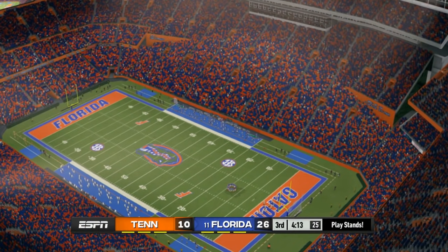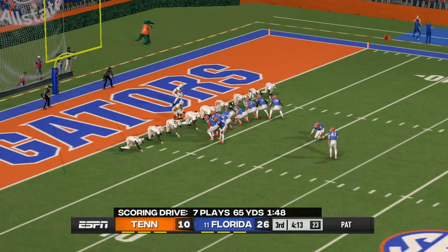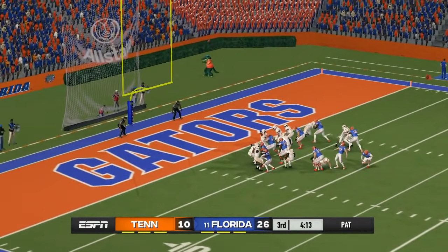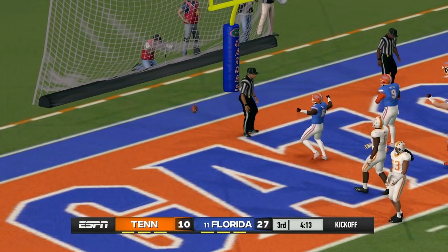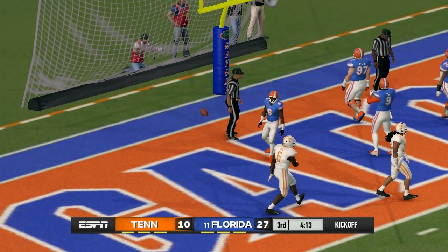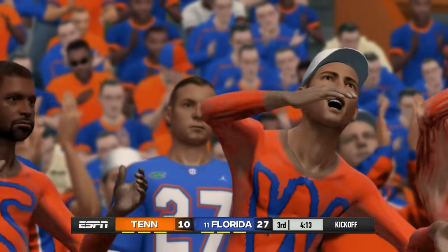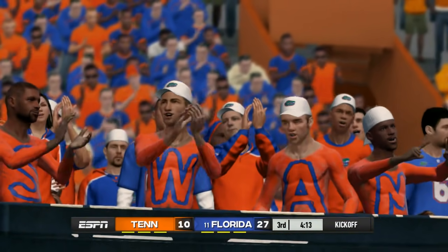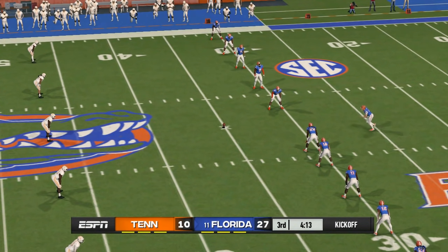The ruling on the field will stand. He caught it. The only thing left to say about this play is that was an excellent catch. And he tacks on the extra point. And it looks like they're ready for the kickoff.